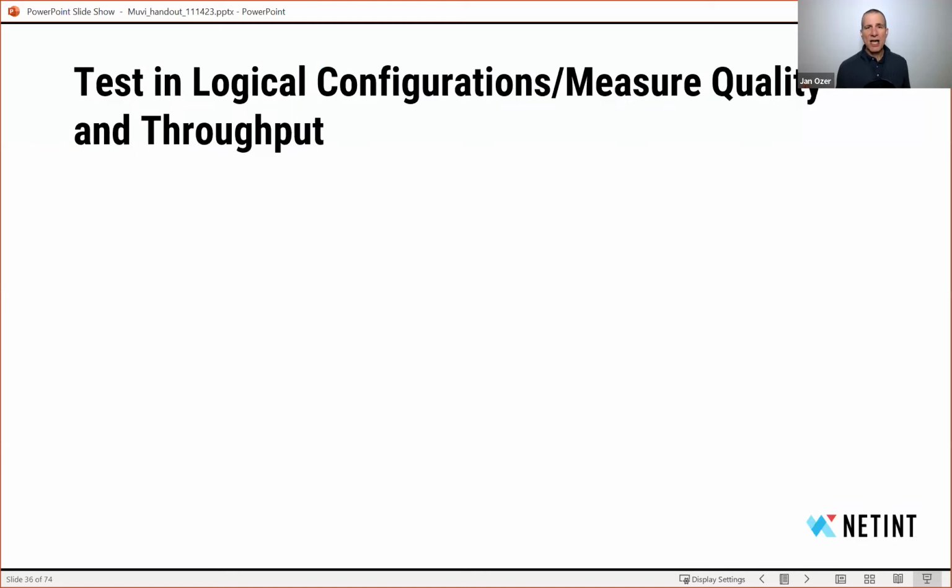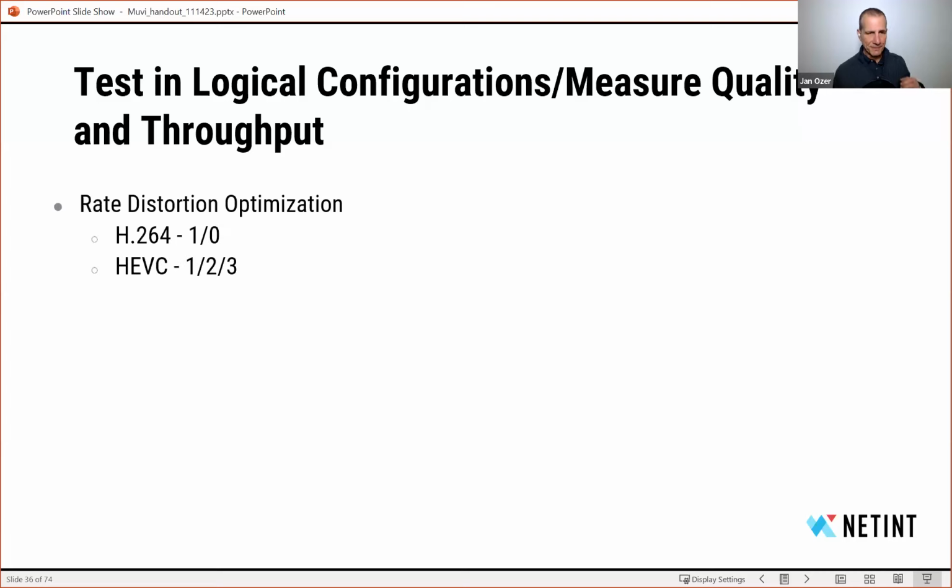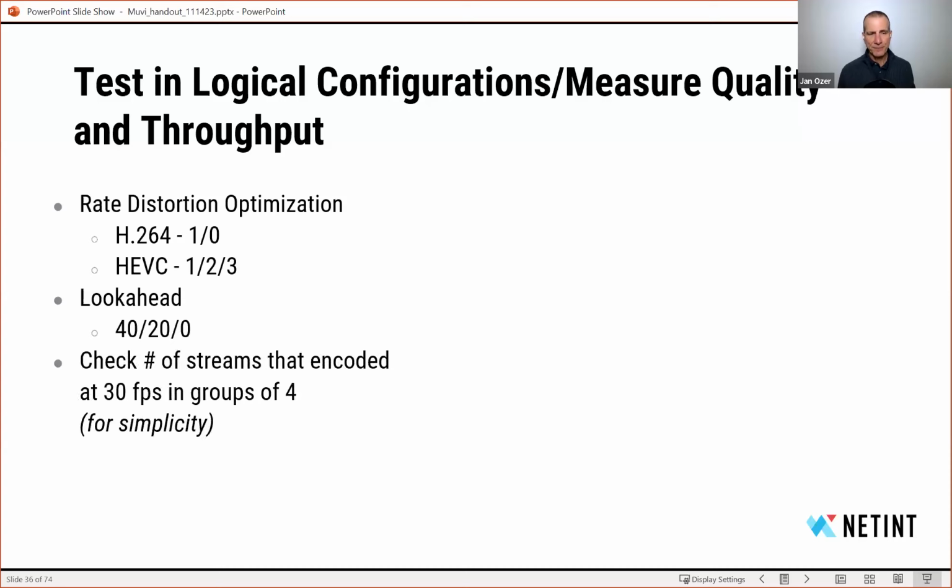And then you test in logical configuration. So I basically said, if you're testing Quadra, you want to adjust look ahead and you want to adjust the rate distortion optimization to understand the different quality levels that you can achieve with the device. So what I tested with was rate distortion optimization for H.264. There's only 2 values, 0 and 1. For HEVC, there's 1, 2, and 3. And then for look ahead, I tested with 40 frame look ahead, 20 frame look ahead, and 0 look ahead.